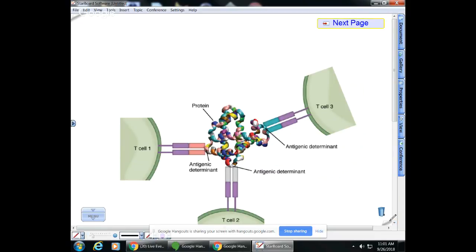Okay, so this is just an example of what an antigen is. And so this is from your new textbook. So here we have a protein. Let's say that this is a protein that has been produced by a bacteria, right? And there's specific parts of that protein that the T cells can bind to. And so those specific parts are what the T cell is going to respond to. And so this protein is going to be detected, and there is going to be a response initiated against it.